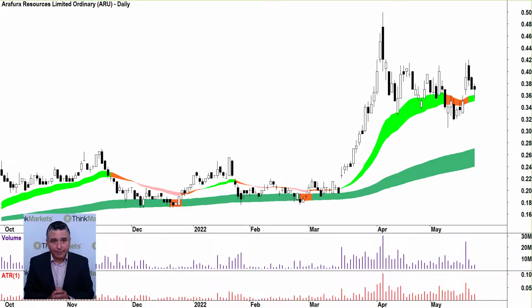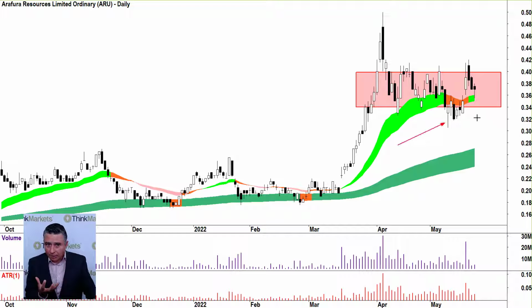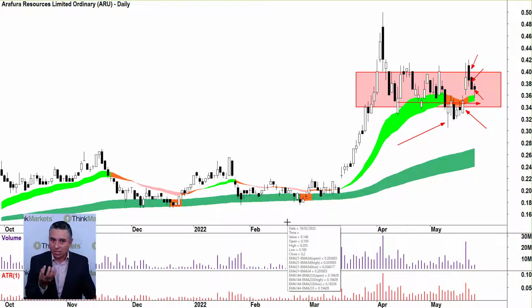ARU is the next one. Looks good. I do like this base pattern here. I think there's a lot of demand in this zone. I think it's holding up really well. I like this, but I don't like this. And I don't like this, but I do like this. So net, based upon that, I think you could tell there's enough in there to call it a hold. It's very solid, but maybe not enough just yet to call it a buy.